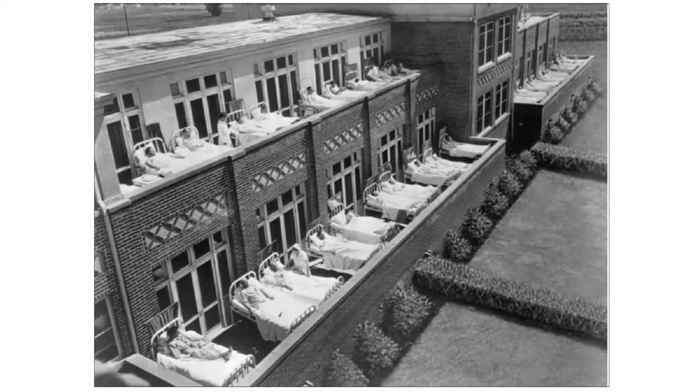So anybody know what this is? Yes, TB Sanitarium, also known as a solarium. So this is what is now National Jewish Hospital in Denver, and this was their consumption sanitarium in the early 1900s. And back then, even they knew that you take these TB patients, you want to put them out in the sunlight and in the fresh air. And I think by the end of the talk, we'll all realize why they were doing that.